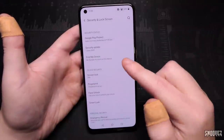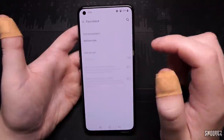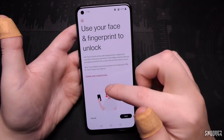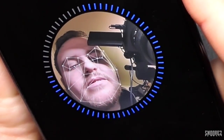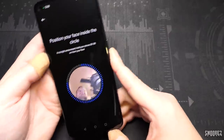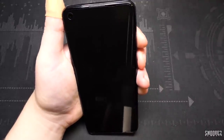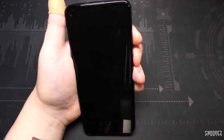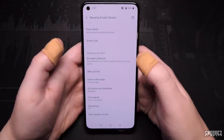We have the security update as the 1st of June 2021, which is good. We've got the screen locker's pin, we've got our fingerprint setup, but we can do the face unlock, and I'll show you this time around if you'll be able to see what it does here. See what it's doing? If you can. It's face not detected. That's not really nice. There's a little smiley face up the top. There we go. Do that again. That was fast. Beautiful. And there's also personal security listed within here as well.